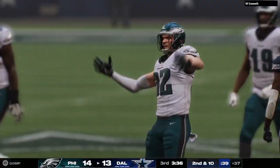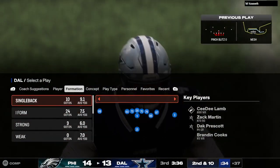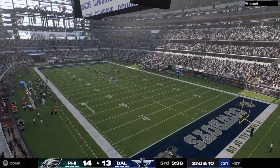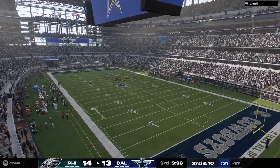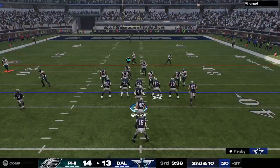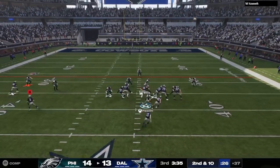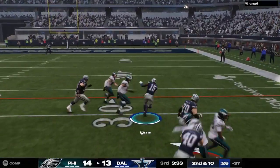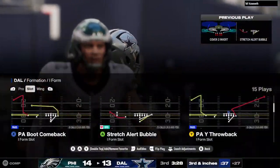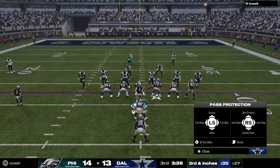Firing quickly, but it's incomplete. Certainly looked like maybe his third or his fourth read on his progression. Just trying to find his outlet man that time. Ends up leading him just a bit too much. A third quarter now, and a one-point game as they line up 2nd and 10. 10th carry now for Elliott. And he'll be brought down at the 27-yard line. 117 yards for him on the ground now as he has been terrific here this afternoon.